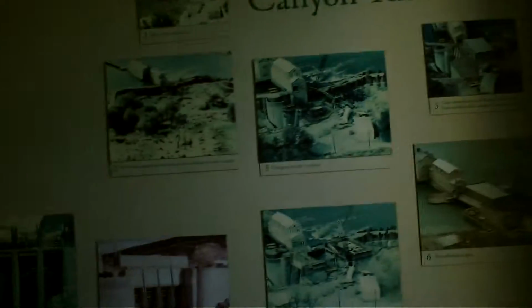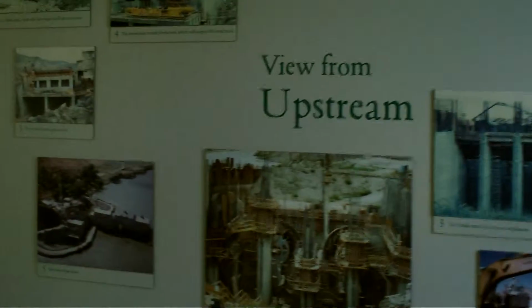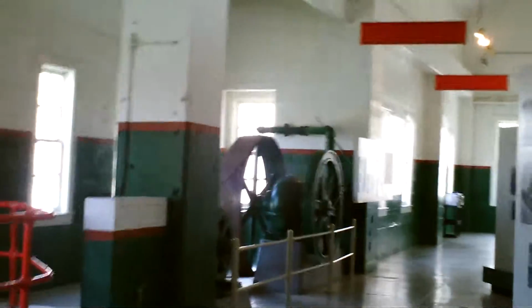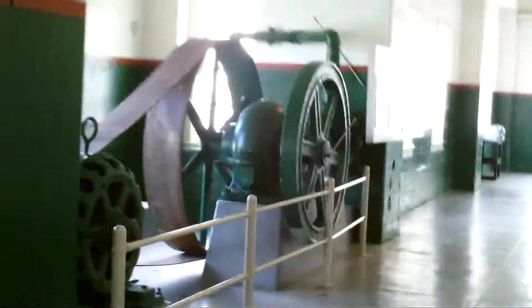This is a different thing from the museum here. They have an old generator, I think that is. I don't know. We'll find out here in a minute.